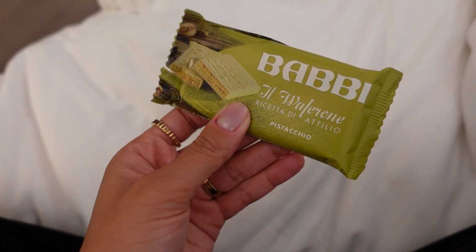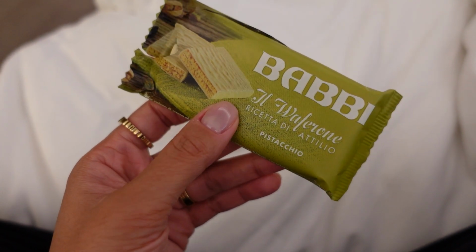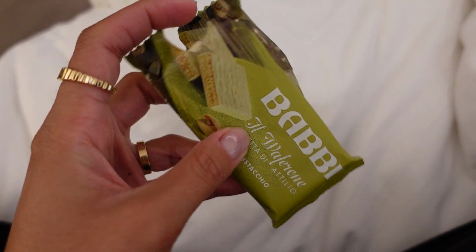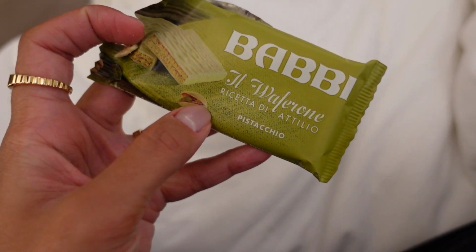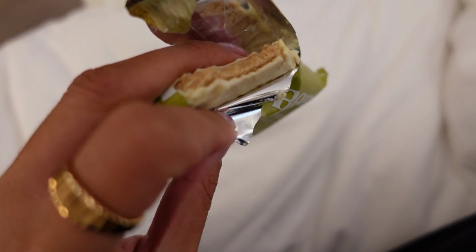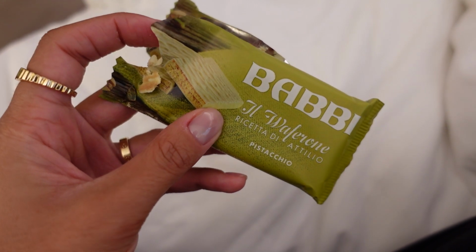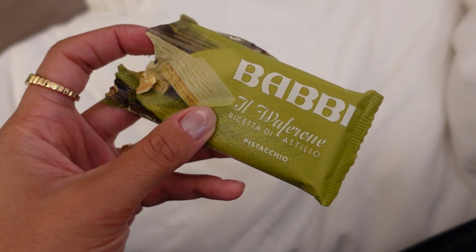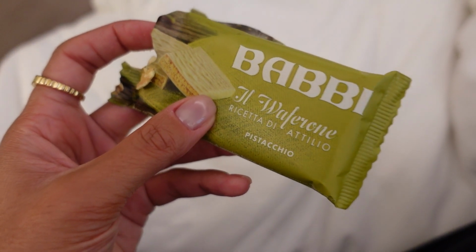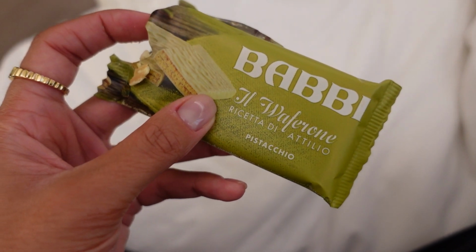So let's get ready. I just found this pistachio wafer in the minibar area, and you guys, it is so yummy. I've never heard of this brand before, Babi. Oh my gosh, it's covered in chocolate, and it's amazing. I'm saving this for myself for later, so I don't forget. I'm gonna order some of these because they're tasty and they have different flavors. I think I saw a tiramisu one, but I picked this one up. Amazing.